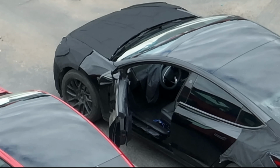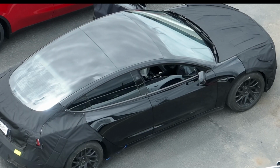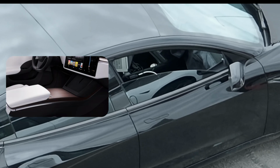And it seems like they're getting rid of the wood trim. So they might be replacing it with another material, or they might be just adding leather over there, like they did on the Cybertruck. And from the passenger side, we can't see anything as there are wires everywhere and it's covered, but we can see a center console and it looks slightly different. It looks like that in the new Model S and the X. So lots of design inspiration from the Model S and the X on this new Model 3.